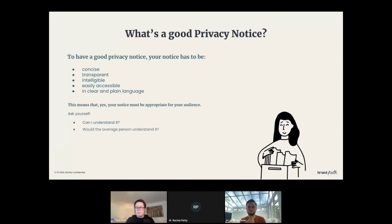Second thing is, would the average person understand it? So thinking about a layer of what is the common denominator here? What is something that most people would be able to understand? So that's something around, like I said, the Harry Potter reading age kind of score that you'd be looking at there. So pretty simple, pretty plain language.